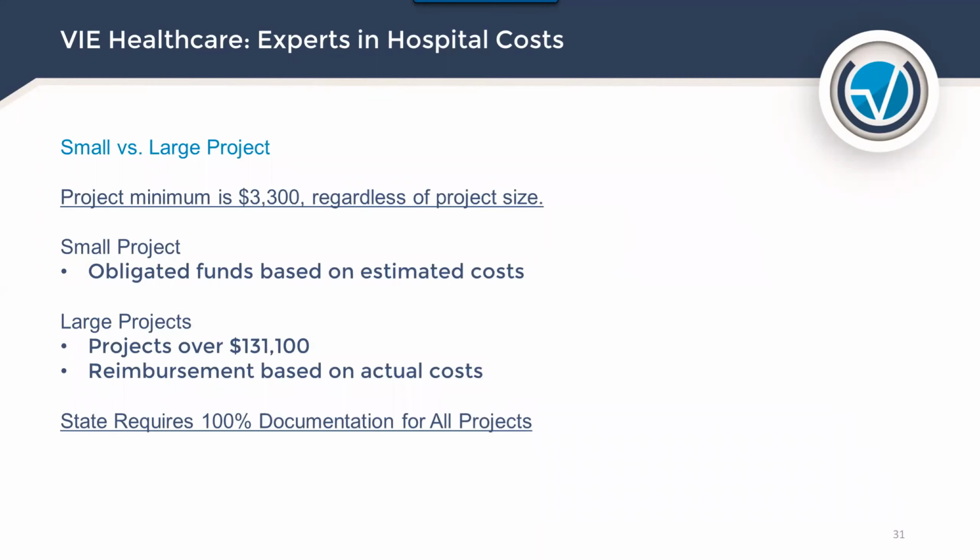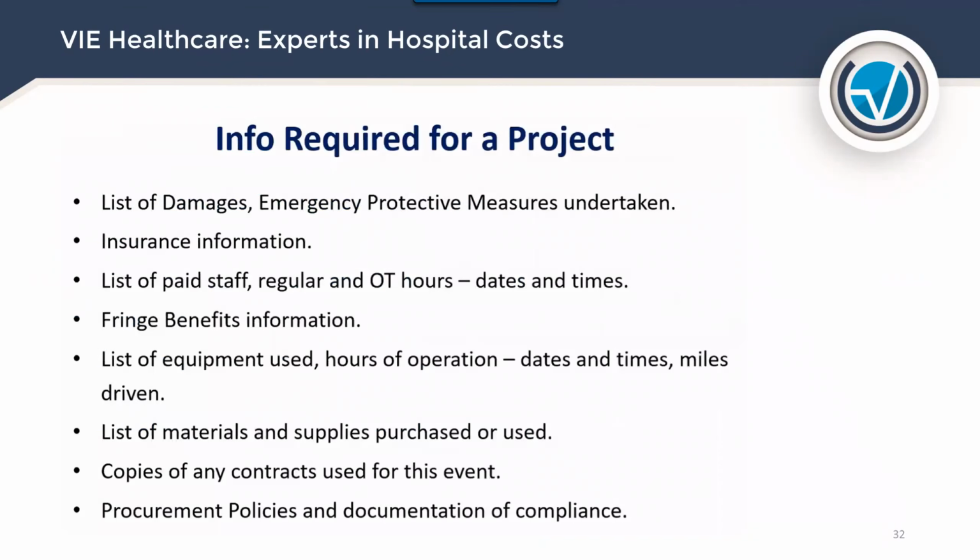As I said earlier, it's a small project versus large project. The project minimum is $3,300 regardless of the project size. Large projects are over that $131,100. State requires 100% documentation on all projects. So information required for a project, it's got to list those damages, insurance information, list of paid staff, regular and overtime hours. Fringe benefit information is key. List of equipment used, the hours of operation, date, times, miles.